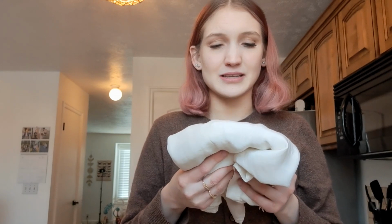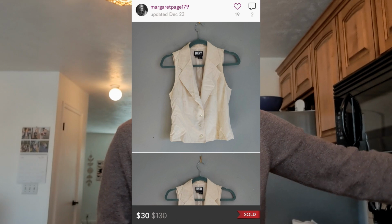Mostly thrift stores don't do returns. Actually, I think all thrift stores don't do returns, but I'll see if this thrift store will give me an exchange. It was a $5 100% silk shirt, and I'm sad that it's not gonna work out, so that's kind of a bummer. A similar shirt, which is also 100% silk, sold on Poshmark for $30.